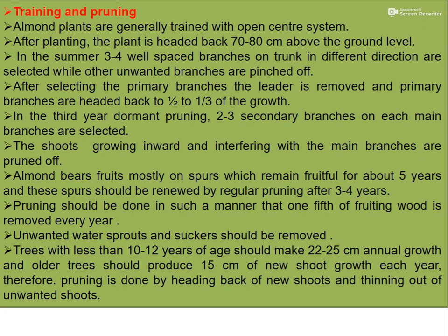pollinizers. Training and pruning. Almond plants are generally trained with the open center system. After planting, the plant is headed back to 70 to 80 centimeters above the ground level. In the summer, 3 to 4 well-spaced branches on the trunk in different directions are selected, while other unwanted branches are pinched off. After selecting the primary branches, the leader is removed and the primary branches are headed back to half to one-third of the growth.